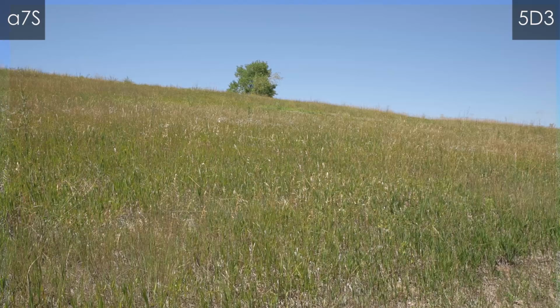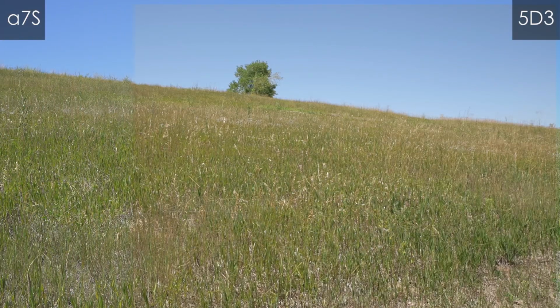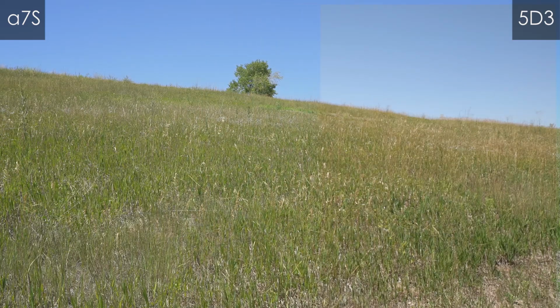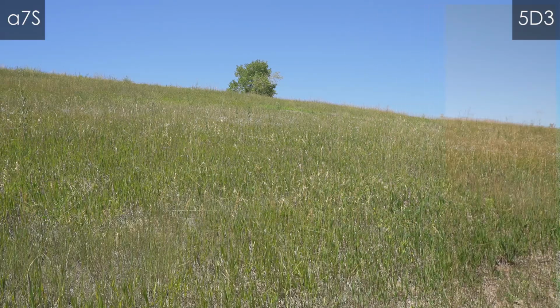The next test I want to go to is the A7S on the left and the 5D Mark III on the right. I've turned the sharpness all the way down in both cameras, and then I've added an equal amount of sharpness in post. And as you can see, the A7S is just totally blowing the doors off the 5D Mark III in terms of detail.